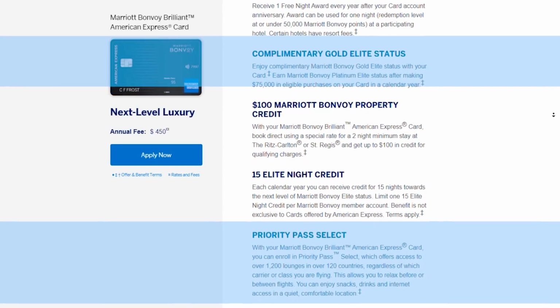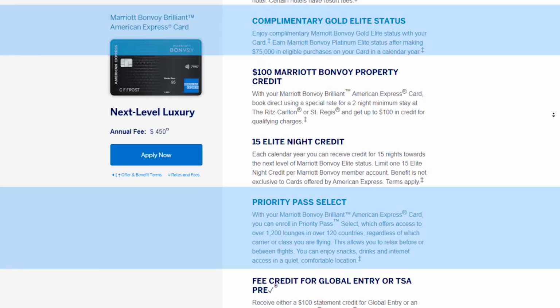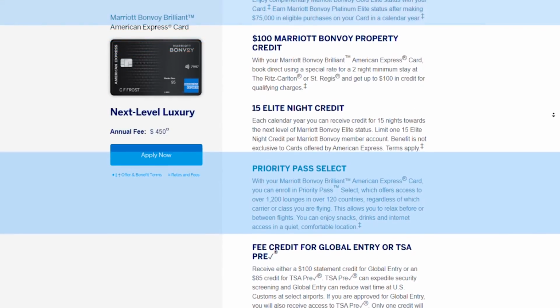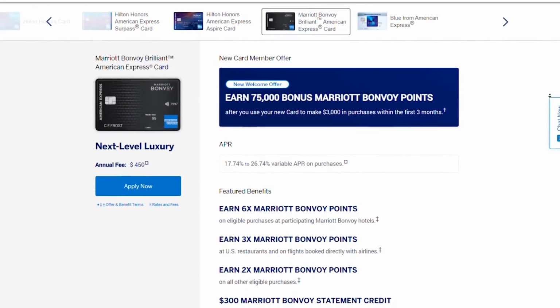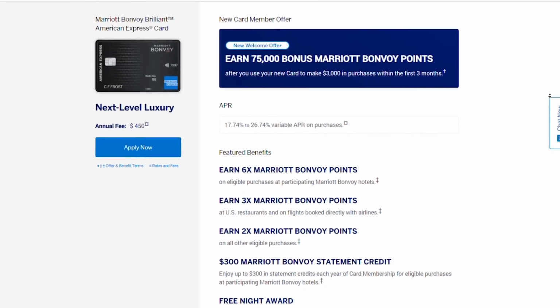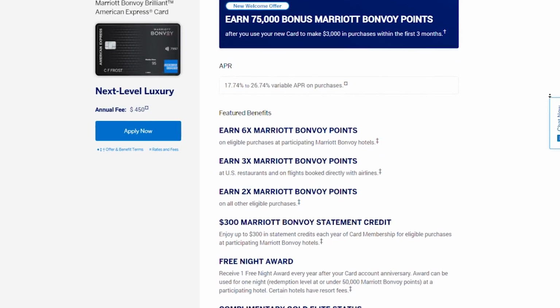So after you use that $300 credit, bringing the effective annual fee down to $150, pretty much what you're left with is gold status, as well as a Priority Pass and decent multipliers. You get 6 points per dollar at participating Marriott Bonvoy hotels, 3 points per dollar at US restaurants or flights booked directly with airlines, and then 2 points per dollar everywhere else.